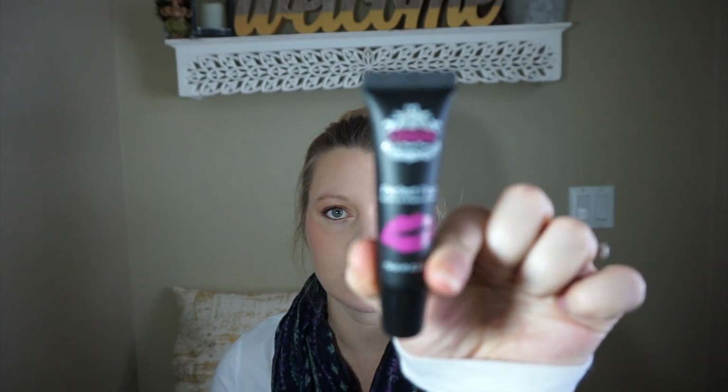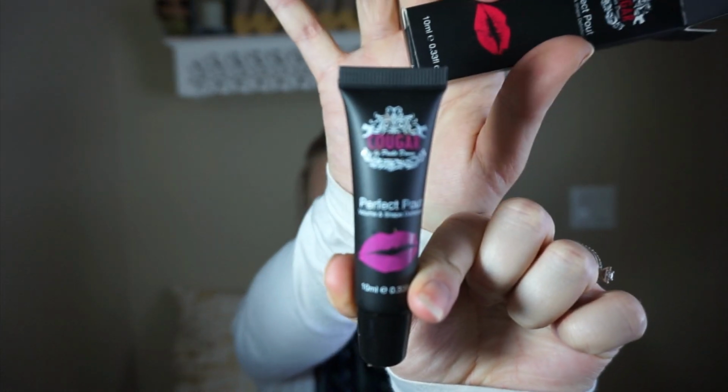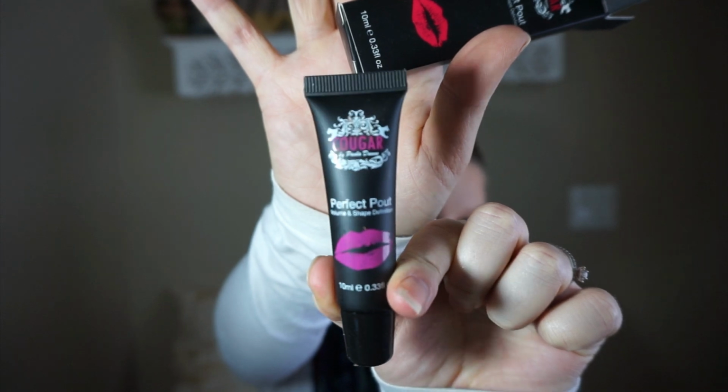Next item pulling out is the Cougar by Paula Dunn. I think that's what it says. Perfect Pout, volume and shape definition. I think it's just a lip plumper. My sister-in-law texted me today, said she uses it and she said it stung like crazy. So that's just the packaging there. It's pretty cute packaging, I think. Yeah, cool. Can't really go wrong with a lip plumper.